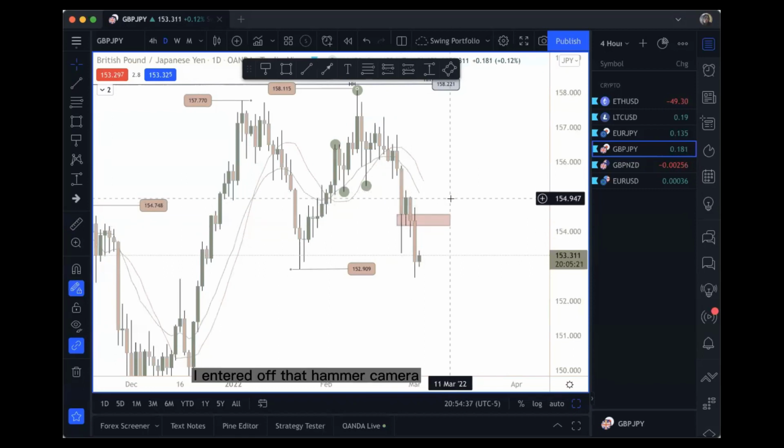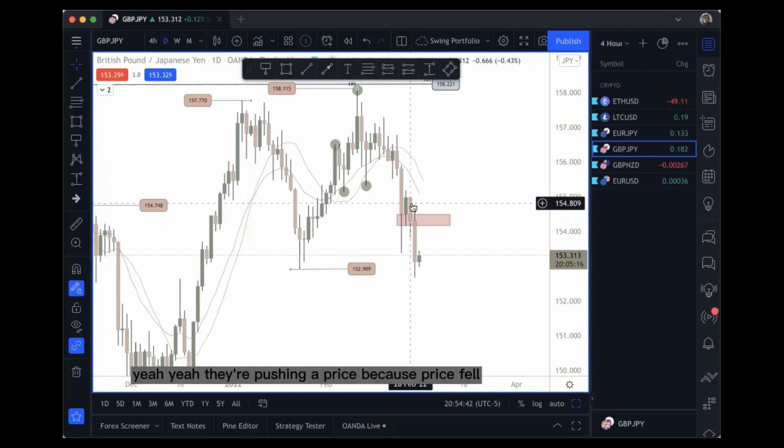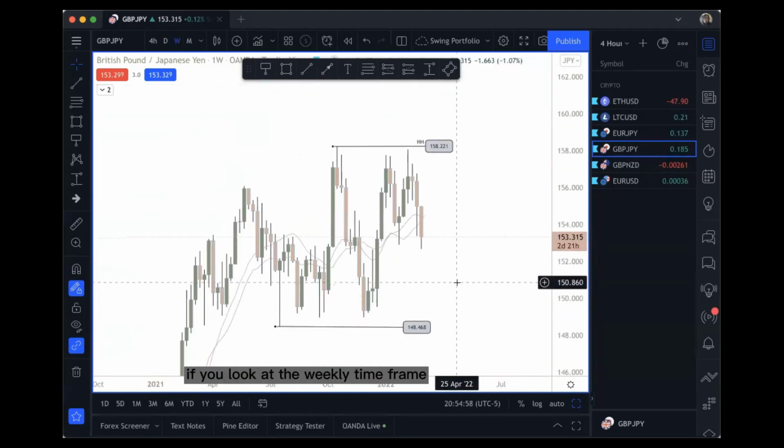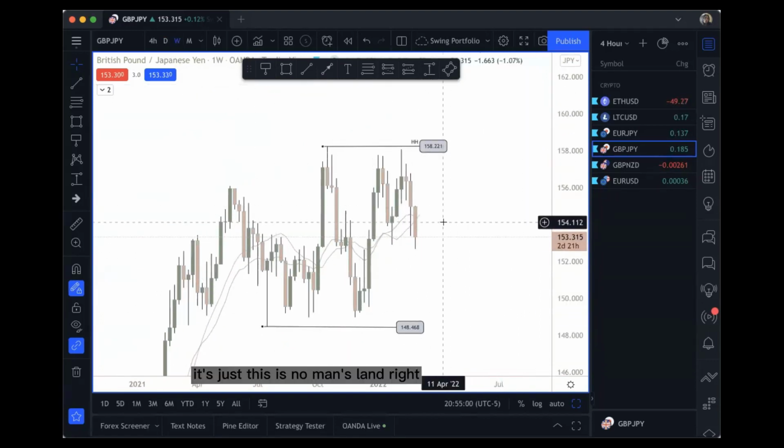I entered off that hammer candle, not the green one, the red one. I thought they were pushing up price because price fell down, and they pushed it up. You're not wrong for what you saw. You're not wrong for entering because she was bullish. Actually, she still technically is bullish. If you look at the weekly time frame, she's still bullish. It's just this is no man's land, right?